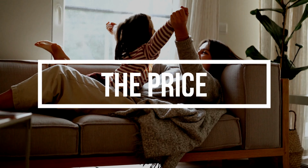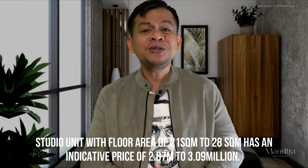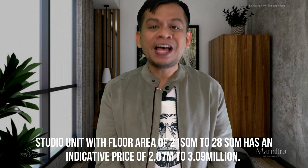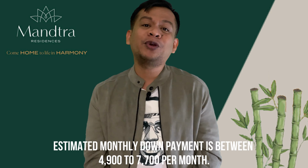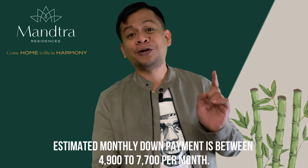Now, how much does it cost to live in Mandtra Residences? Please listen very carefully, because the price I will tell you is its introductory price and will increase if you are not part of the first batch. Studio units with a floor area of 21 square meters to 28 square meters have an indicative price of 2.07 million pesos up to 3.09 million pesos.